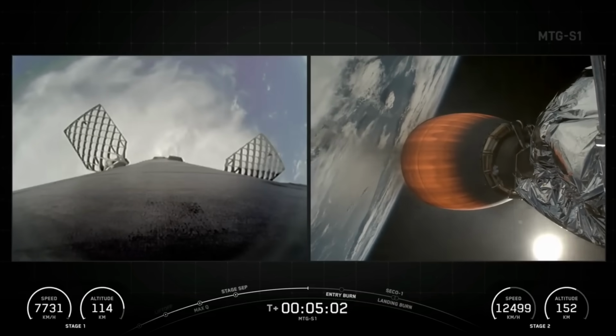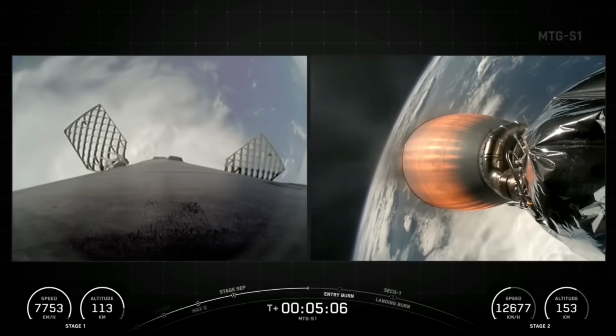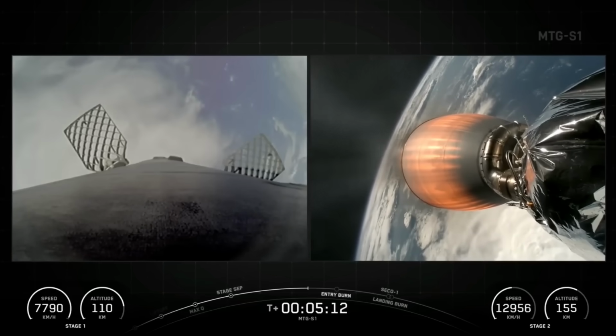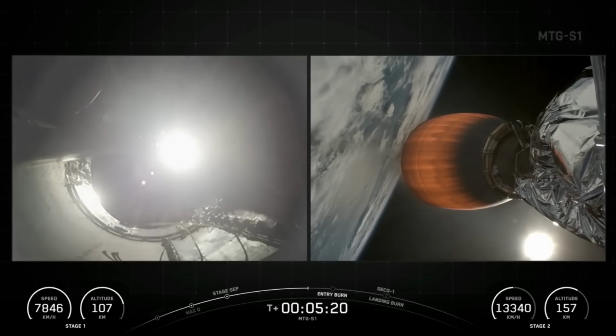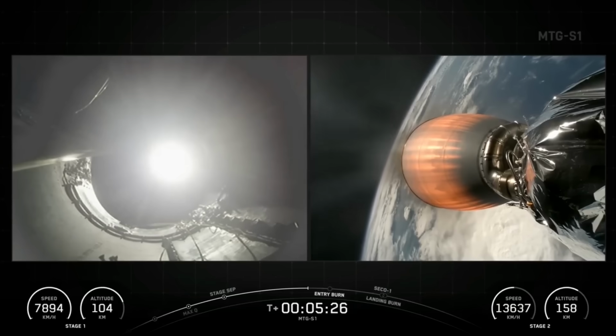Now, just as a reminder, the second stage of our Falcon rocket is on the right-hand side of your screen, currently taking our payload to orbit, and on the left-hand side of your screen is our Falcon 9 booster, which is going to be making its way back down to Earth. This booster is flying for its 9th time today, having previously supported NASA Crew 9, RRT-1, Firefly Blue Ghost Mission 1, FROM-2, Sirius XM-10, and 3 Starlink missions.